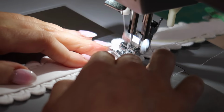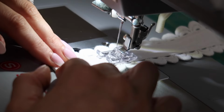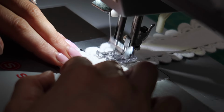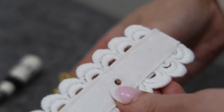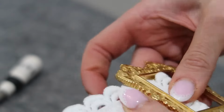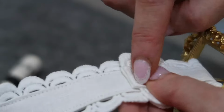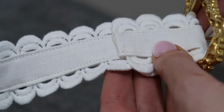I then use my machine to create a little circle stitch about 5 centimeters or so from one end of the belt. And then I just poke a sewing awl through it to create a hole. And this is kind of like the little insertion point for your belt buckle. We're then going to fold the excess fabric towards the back of the belt and stitch by hand or machine. For me, machine's just easier. This just secures the end of your belt in place.